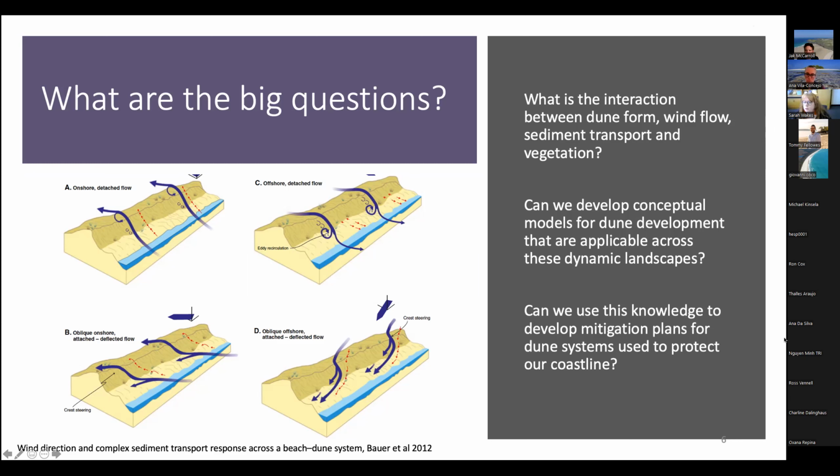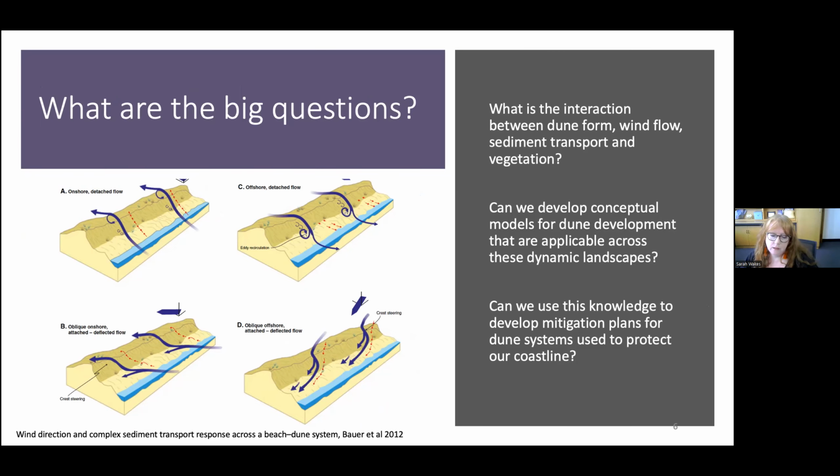Can we build conceptual models or help extend conceptual models for dune development that are applicable across these dynamic landscapes? So can we use the predictive power of modeling to help us with that? And can we use the knowledge to develop mitigation plans to help protect our coastline? And I've just put up Bernie Bauer's 2012 conceptual model of how the wind is moving transport over a beach dune system.